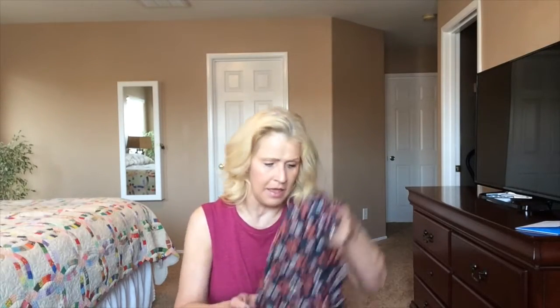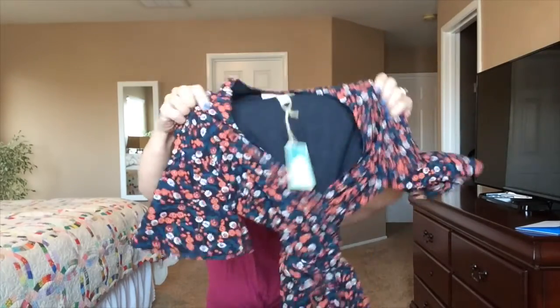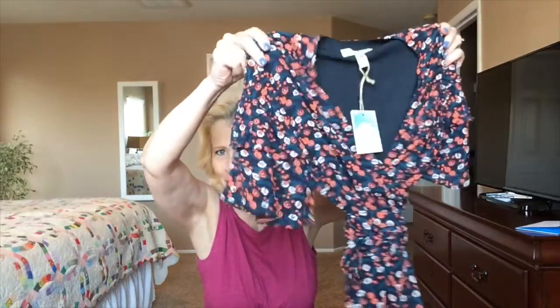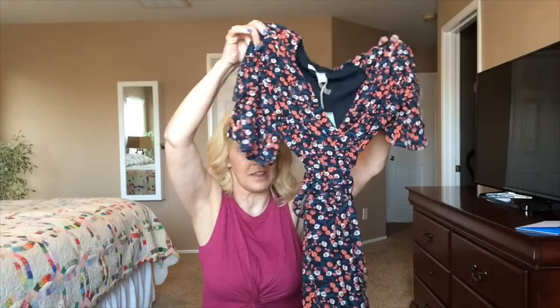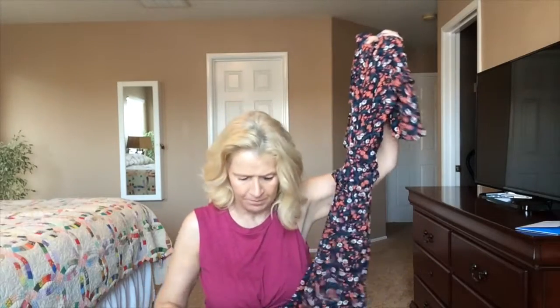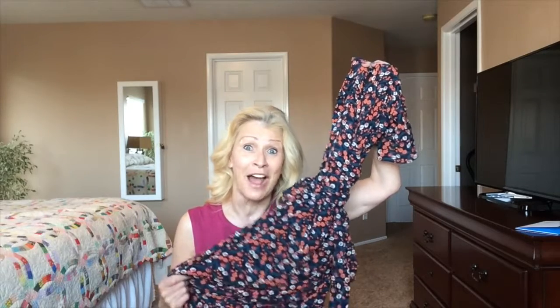The next dress is the most expensive dress that I got, and this is by Ella Moon. This is a wrap dress, and we have those really pretty flutter sleeves and a very nice pattern. I think it's a true wrap. This dress also has lining, so that's nice, and this is a midi length dress. It looked really pretty on the model, and that intrigued me to try it, so hopefully it will look that good on me.